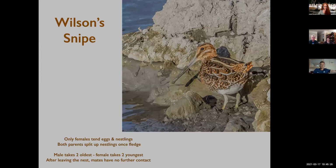Only the female Wilson's snipes tend the eggs and the nestlings, but both parents split up the duties once the nestlings fledge. The male takes the two oldest, the female takes the two youngest, and after leaving the nest, the mates have no further contact for the rest of the year.